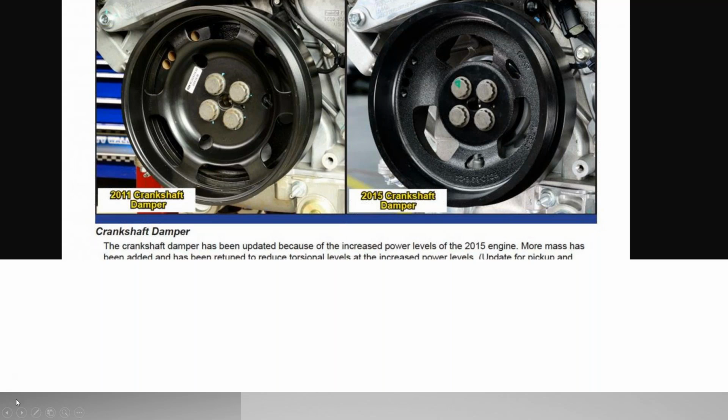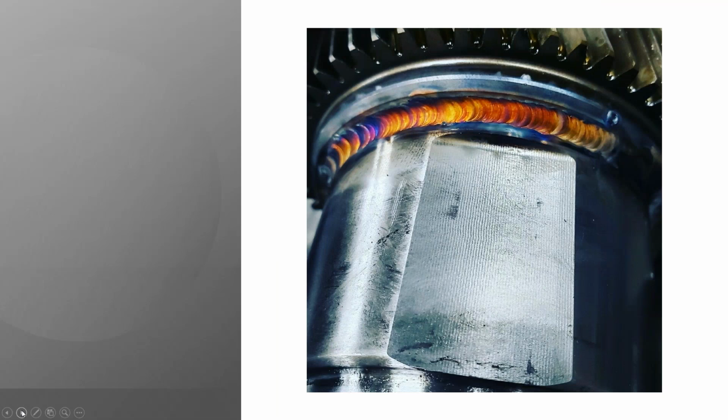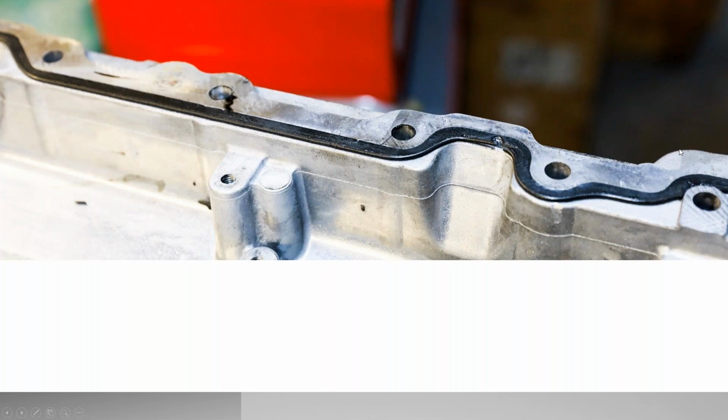Other issues that we've seen: 32 bent push rods. Why? Because the crank gear spins and it winds up creating all those problems. Obviously, the valves are still open when the piston comes up. Something else to note, and I just included this because it's important to note all of the different problems in the areas that they had.